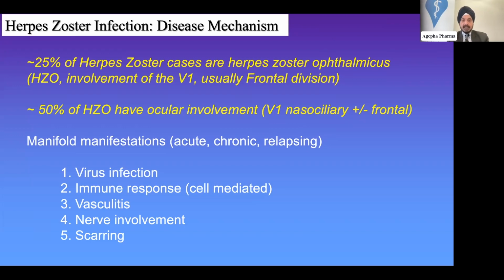And there are 5 mechanisms by which they happen. Most important is the active virus replication in the tissues where the clinical features are being seen. And then it is the immune response to this virus, which is the host response. And this is usually the cell-mediated response rather than the humoral response, which is the antibody response. So the cell-mediated response is more important here.